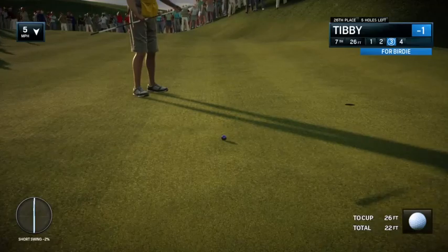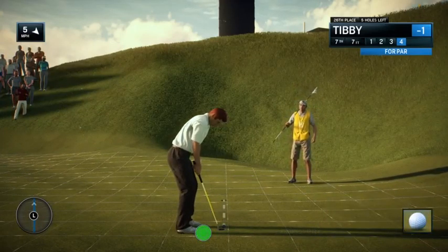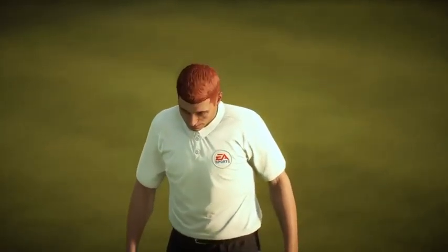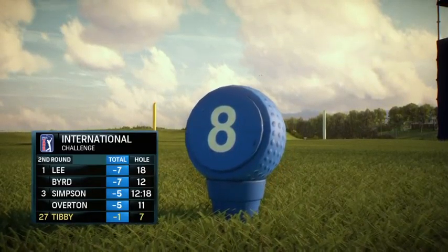That's good work right there. Just a tap in. Standing over this putt, concentrating on the read. Well, not in contention, but in for par.